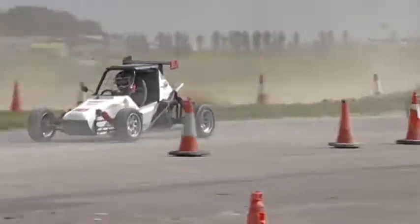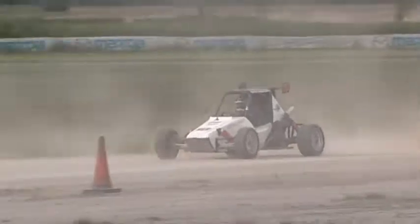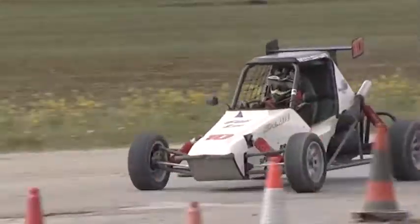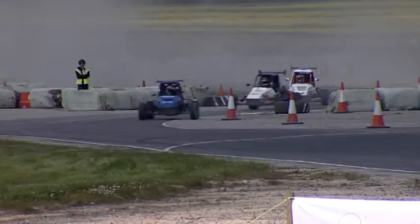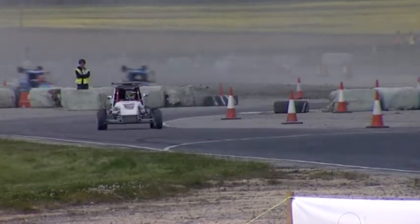And Phil Lee pops it up the inside. No surprise to me there, to be fair. James Addy too is having a look, but not quite able to do it. So work to do, and Mark Stevens going very, very wide there too. I don't think it cost him a place, but I'm sure he'll learn the lesson the hard way and maybe look to correct that next time around. In fact, the rest of the drivers are just coming through there.